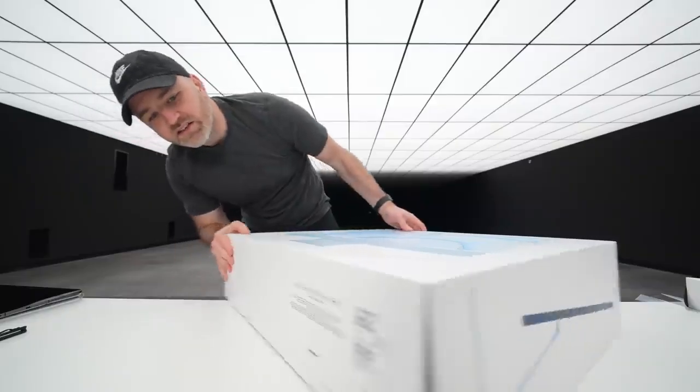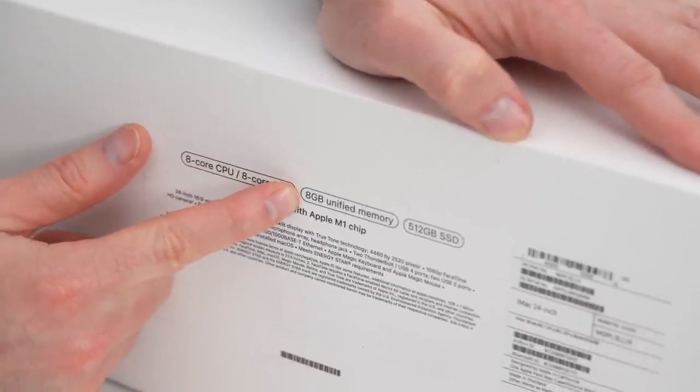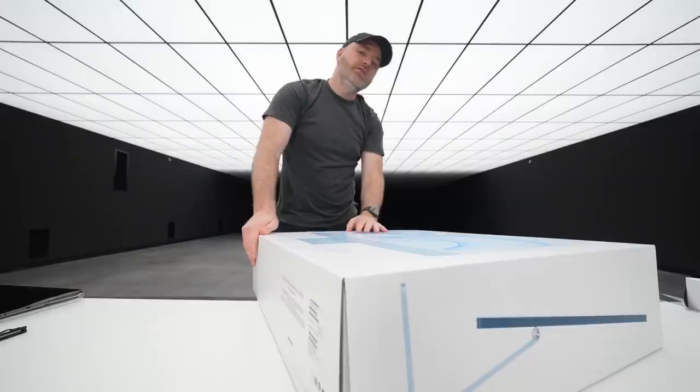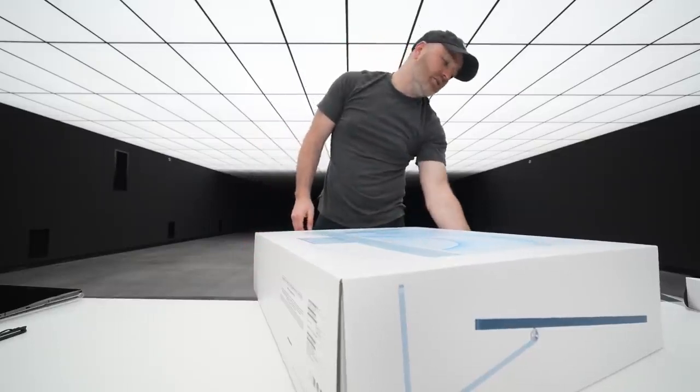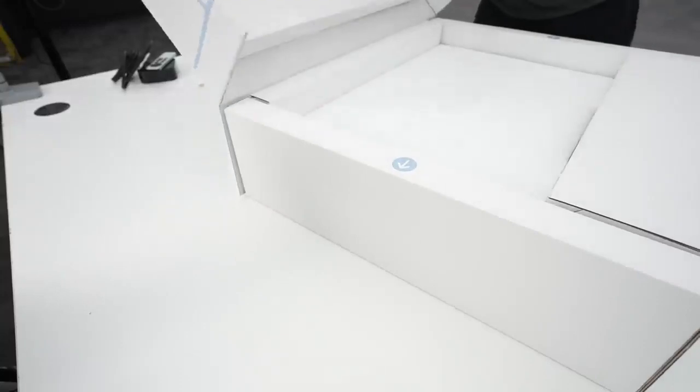I should probably check the spec on this. 8-core CPU, 8-core GPU, 8 GB unified memory, and 512 storage. I think that's the base model. You can spec it higher, or you can wait for the Pro one, because they'll probably do that if you plan on video editing and whatnot.